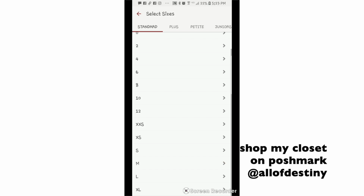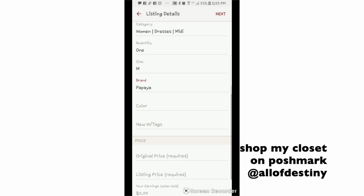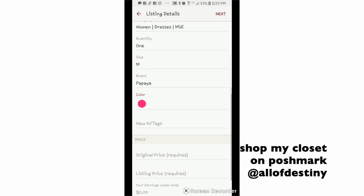I'm selecting the size as well. You can search for the brand and add that in also. Poshmark is very kind of specific. So yeah, the color is not new with tags. So we're going to select no.